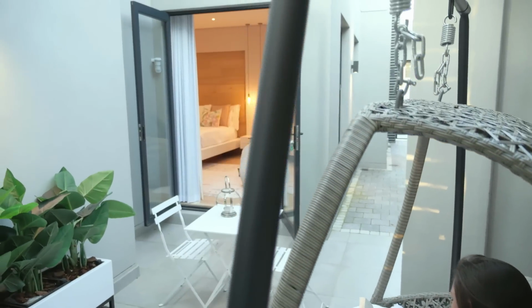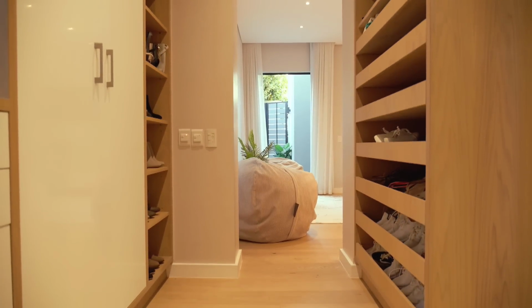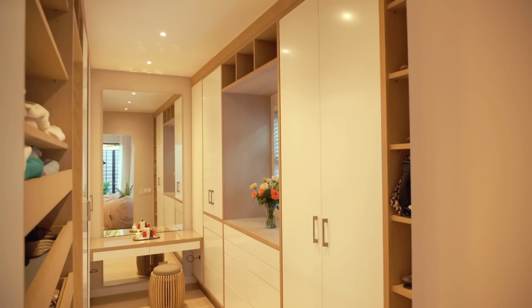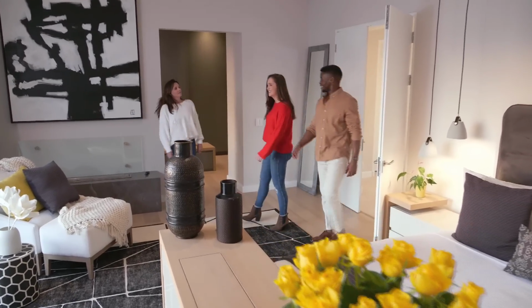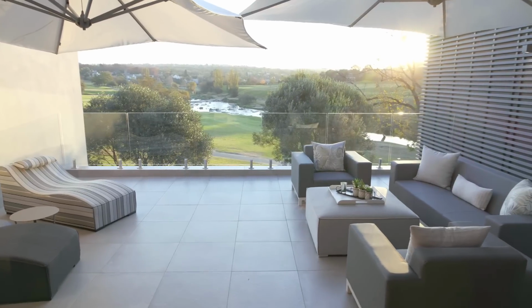Along with this place to chill, Lisa enjoys a dressing room fit for a diva, leading on to a serene bathroom of her own. There's a communal indoor-outdoor lifestyle space upstairs for everyone. Wow, guys, I could definitely get used to waking up to a view like this.